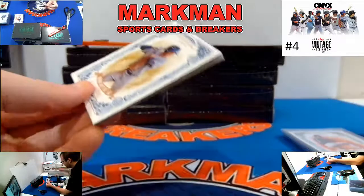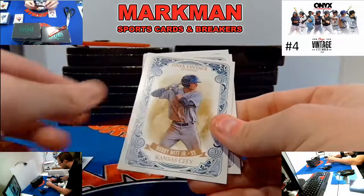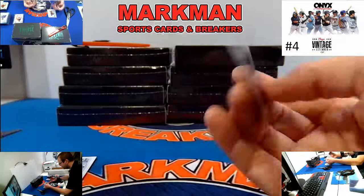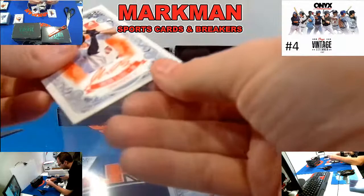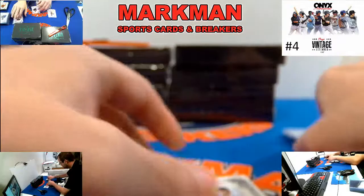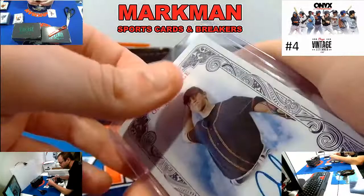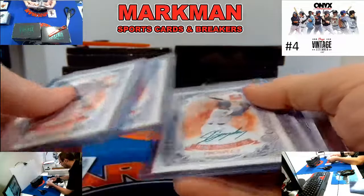Jordan Lawler, Arizona. Bobby Witt Jr. Hey, red ink prospect, Jacob Berry. And Andrew Painter, blue ink, Philadelphia Phillies. Jacob Berry, I think this might be the first Berry that we hit. Red ink. So that goes in the variation pile. How many variations we got so far? We've got 6. Probably expecting 1 or 2 more.